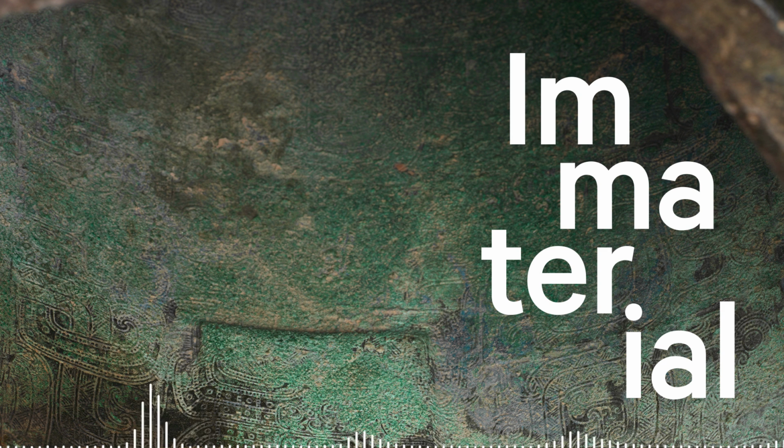The discovery of the Marquis' tomb has helped researchers understand how the knowledge of bell making morphed as it traveled through China. Early examples were found in both northern and southern China, but over time, bell craft became more developed and complex in the south. And the bells in that area along the Yangtze River started to grow bigger in size.